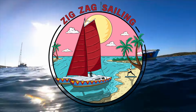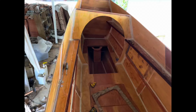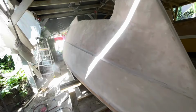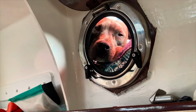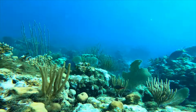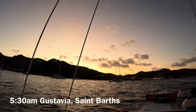Welcome back to Zigzag Sailing, where in this episode you'll be joining Alex and myself, Katie, on our journey in our home-built catamaran that took us 4 years to build, and she is a Tiki 30 designed by James Wharram. We love her very much, and we're so excited to share this journey all the way from St Barts to Guadeloupe with a couple of stops in between. We hope you enjoy yourselves, and thanks so much for watching.